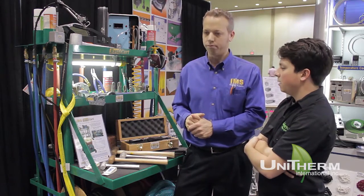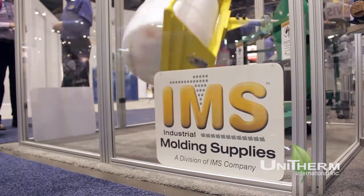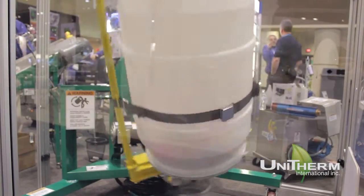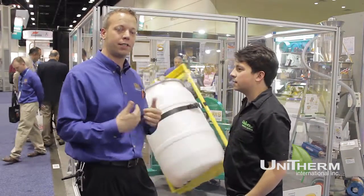Interesting. Okay, great. So I've got one more item to show you guys. This is our corner tumbler. Like I said before, we've been in business since 1949. We developed the first tumbler around 1950, and we've been making them ever since then. Again, it's had many iterations. It's a simple item, but it does a great job.